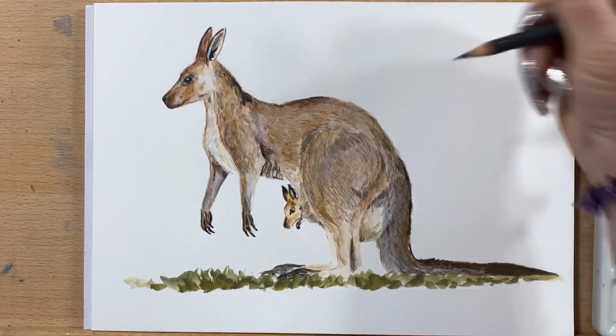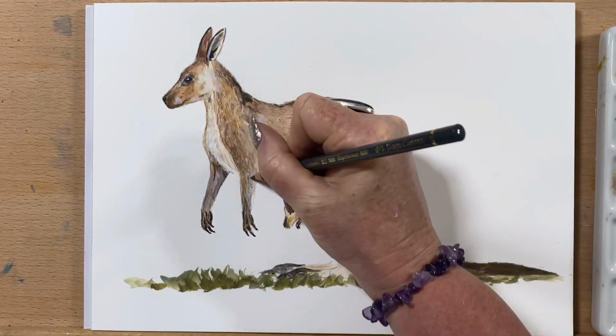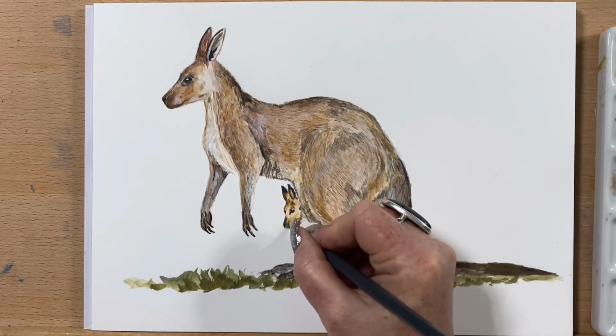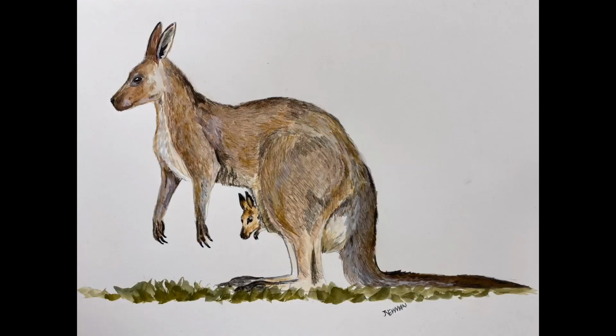And now I'm going in with some more darks around her back leg. She's got quite strong muscles, so I've just drawn in around her muscle lines with a bit more definition. Anyway, I'm just about done.